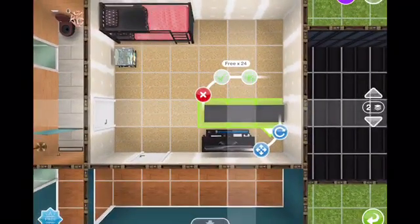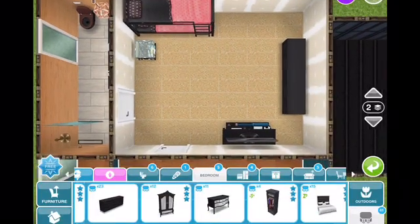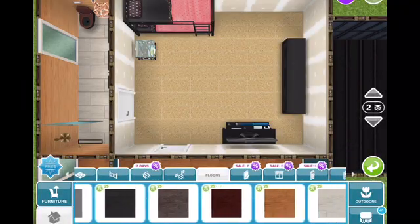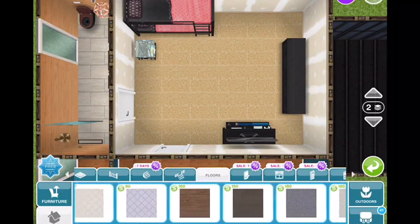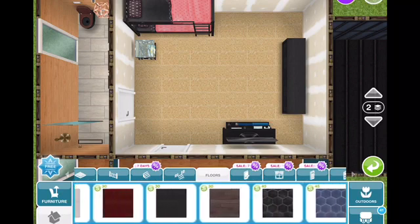And let's find her a dresser. I love these black dressers. Let me see here. I think I may still go with the black flooring in there, but I'm going to try something else first. Because you know me with the contrast. I love contrast. Try a lighter color carpet, maybe.